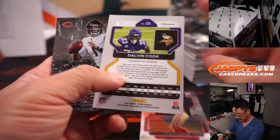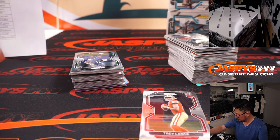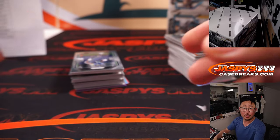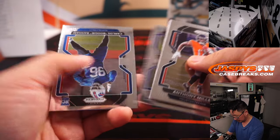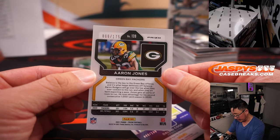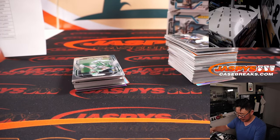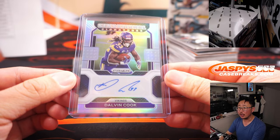Trey Lance. Dalvin Cook to 199. Justin Fields insert. Joshua with the Niners. We got Aaron Jones to 175. And that's a Dalvin Cook autograph. Sensational signatures. Nice. We're cooking. Now we're cooking with gas. Jimmy. With Minnesota.